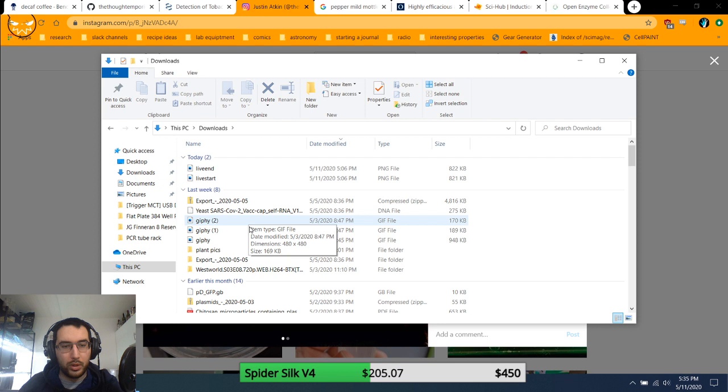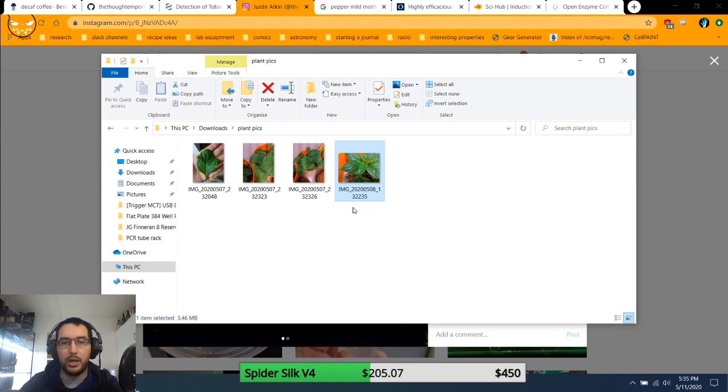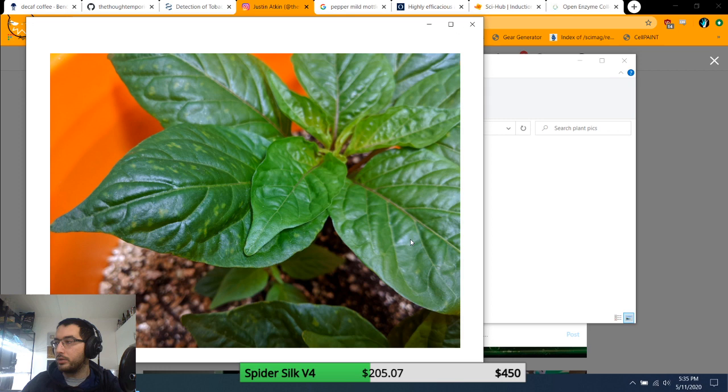Where is it? Plant pics. Here we go. So here's some more pictures of my very, very sad plants. If there's any plant experts who are listening in and you want to have a look at this and tell me if maybe this looks like some other virus you're used to seeing, then please let me know.